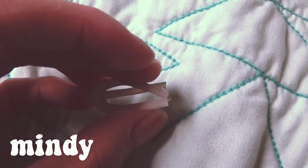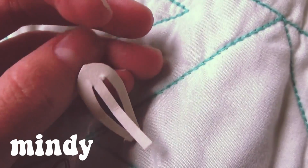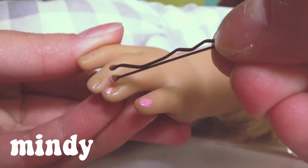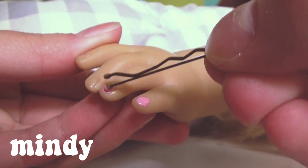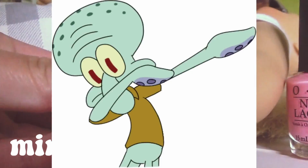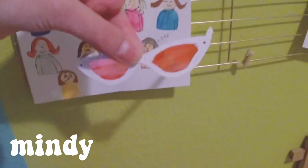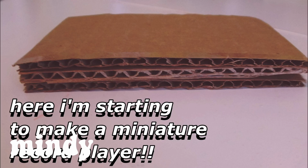They're just paper and they just look like this, and I'm cutting it out and then gluing these two end pieces together. And I'm also going to paint these different colorful colors. So now Mindy's glue on her nails is practically dry, so I'm using this pink OPI nail polish to just dab on a little bit. So I just made these super cute AG retro sunglasses. They took a bit to make, but I finally finished them and they're so cute.